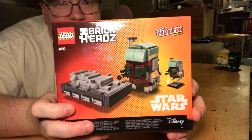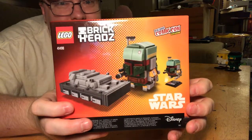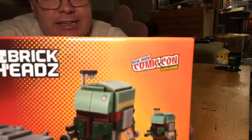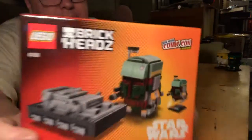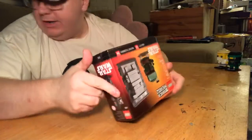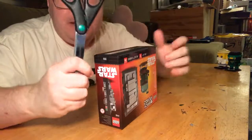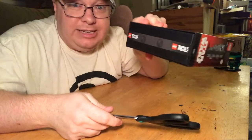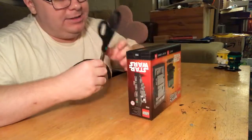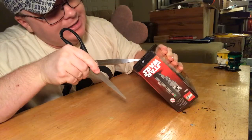Boba Fett looking over Han's frozen body, and then showing you how the figure's attached to the stand. And there you can see the New York Comic-Con exclusive logo. So why don't, where did I put my scissors? Why don't I go ahead and destroy all the resale value that this set has? So collectors, I'm sure, are screaming at me not to do this, but there it is.